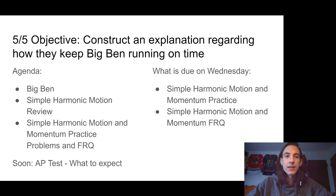So what we're going to do today is review some simple harmonic motion ideas, so that by the end we'll be able to construct an explanation regarding how they keep Big Ben running on time. I was watching some videos about clocks, and this is just the coolest thing to me, this idea that this whole country used to be run by this one clock, and everybody was on the same time. The way they would fix it if this thing got out of time is so simple but so smart, and I really like it. It's something we'll be looking at when we're building up our ideas of simple harmonic motion.